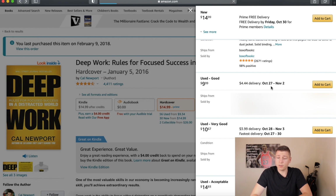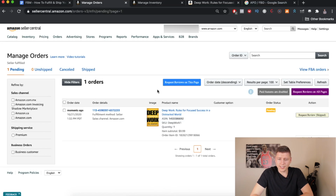October 27th to November 2nd. So this is about 2 to 4 days out plus handling time, which is about exactly where I expected it. Then I'm going to hit add to cart, hit proceed to checkout. And then, guys, I went ahead and bought that book. I'll just show you an example here. This is the book right here. I bought it moments ago.